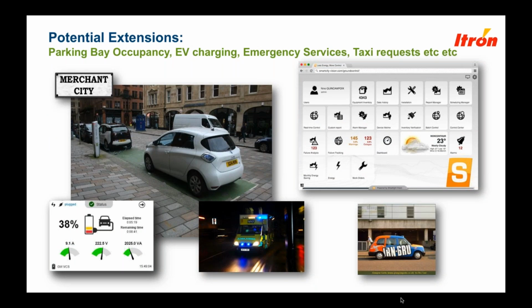So that included, for example, helping electric vehicle drivers find spaces in the city that were available for them to charge, giving emergency services some control over the lighting so that they could help first responders, or also to monitor taxi queue length, to automate sending of cars to improve efficiency or tackle antisocial behaviour as well.